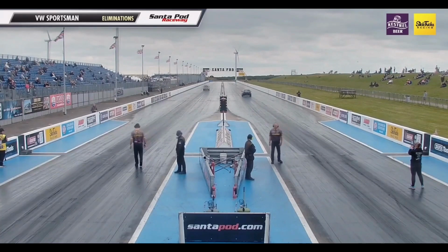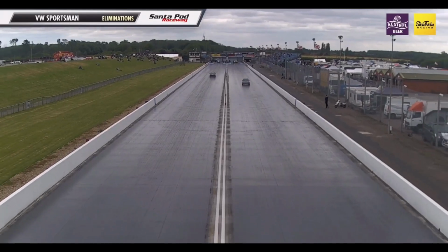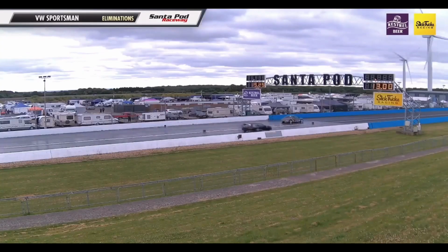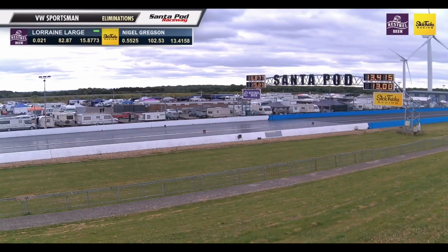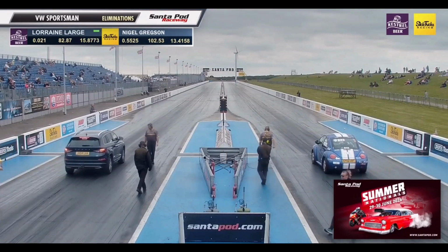Well, the nurse has done her job at this end of the racetrack. Can she do it at the other end too? The answer is yeah. Well, nowhere near on the dial-in, but the driver saved you. A 0.2 light, that was, to a 0.55.